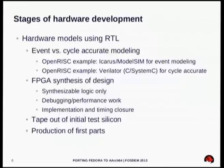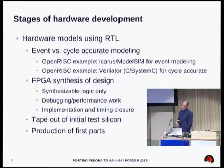Once they have some of the early hardware design, they have the equivalent of what we would use in software to model that. They can actually run that hardware as a model, and it behaves like real hardware. Depending on how you do it, you're either going for very accurate and very slow, or less accurate and still very slow. But these hardware guys are more interested in, does my design work?